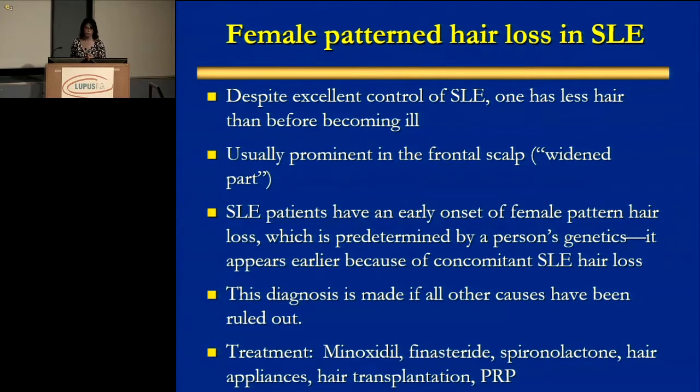And so you guys know about Rogaine or minoxidil, which is topically applied. There are oral agents. Testosterone is actually important in female pattern thinning and male pattern thinning. By blocking testosterone, you can try to get some hair growth, and that can be done with finasteride and spironolactone. Other options are wigs, extensions, changing your hairstyle, and in severe cases, hair transplantation.